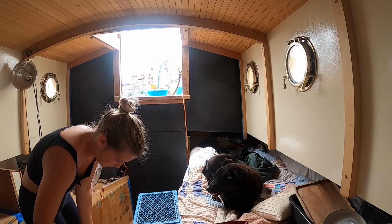So far, I'm not regretting my decision to give Ruth the interior.